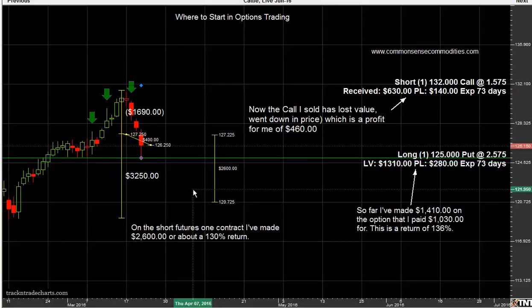Now then, out of the cost of putting on the options, that actually cost me about 500 bucks. And the reason it cost me 500 is because I bought one of the puts, and that put I paid 1,100 for. What was it? And I sold the call for 600. My net cost on the option side was about 500 bucks.